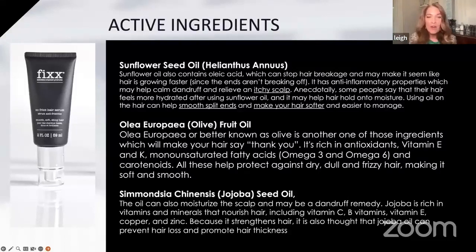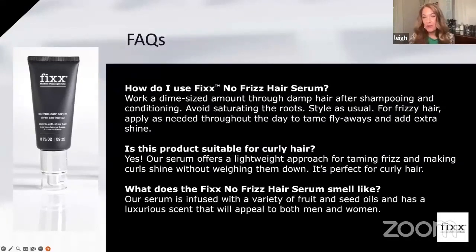And then we have jojoba seed oil, and that can also moisturize the scalp and may be a dandruff remedy. So jojoba is rich in vitamins and minerals that nourish the hair, including vitamin C, B, E, copper, and zinc. So because it strengthens the hair, it's also thought that jojoba oil can prevent hair loss and promote hair thickness. And that makes sense, right? Because if we keep our hair healthy and strong, we won't lose too much of it.